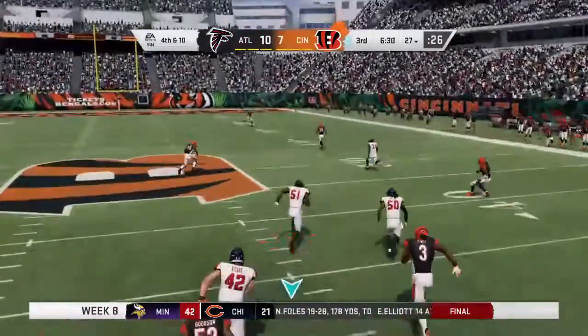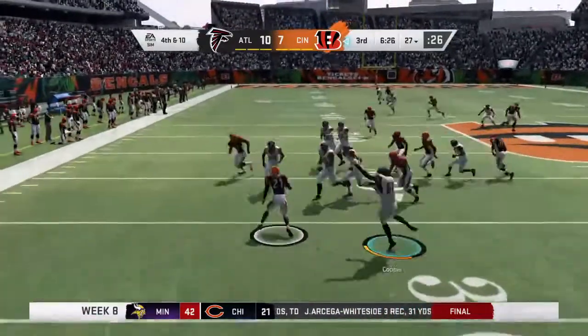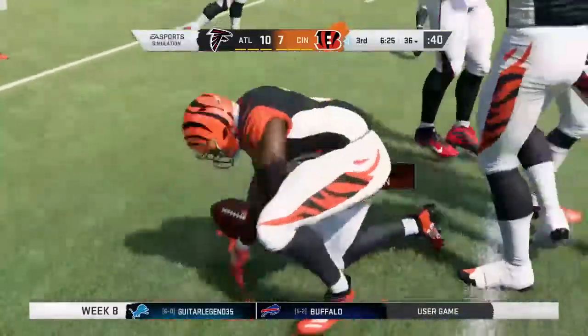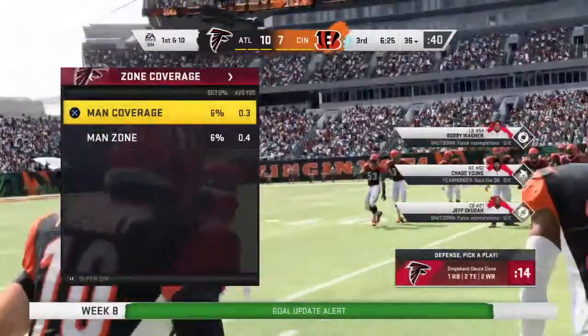Pilardi now on to punt as he sends this one away. Here comes Peppers. Give him 11 yards on the return. And the Bengals will take over here 1st and 10.